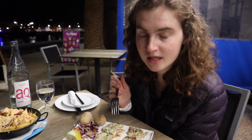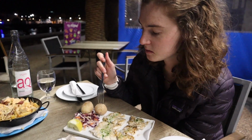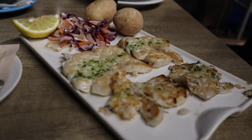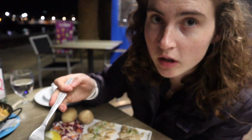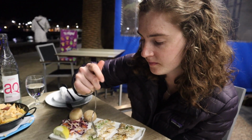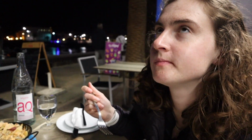So the next thing we got is the fresh fillet, and it's pretty much like fresh fish, and it always comes with potatoes, lemon, and this like cabbage salad. This is something you can kind of get anywhere in Lanzarote, and it's usually really good and really fresh. And they always give you these two green and red/orange sauces, and it's called mojo, and it tastes really good with the food. So I'm gonna try this. And because it's just Keith, I'm just gonna dip it in the sauce. It's so good. The sauce is like cilantro-y. It's just so fresh and so delicious.